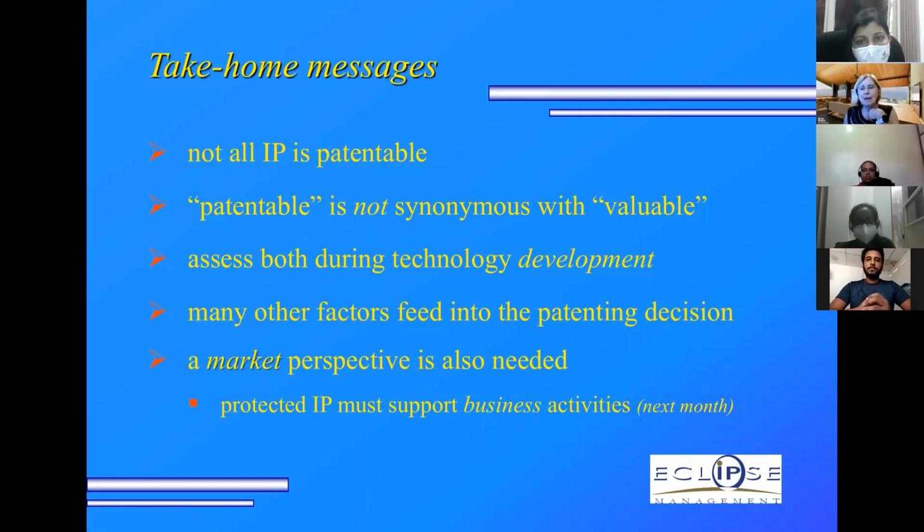And you can file a first application and decide not to pursue a PCT, not to pursue it at 12 months because not enough further development has been made. Okay, and it's not published. It's not published until 18 months, remember? From last month, I told you that. So all of these factors have to feed into the patenting decision, and the market perspective is also very badly needed. Points 3 and 4 on the 10-point assessment. And that's what we'll talk about next week, because the IP must support business activities of a commercial partner. Otherwise, nobody will want to take it. Okay, so that's the end.